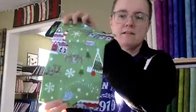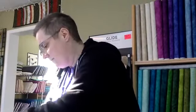Look how cute that is. So you could do a lot with that. And there are lots of these. I think there's like 8 of everything. And it has matching stars.